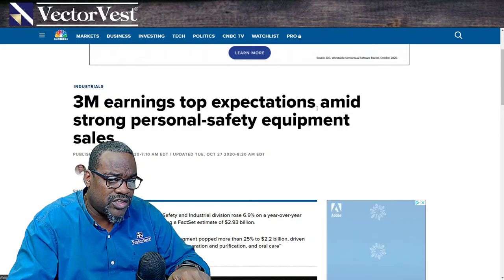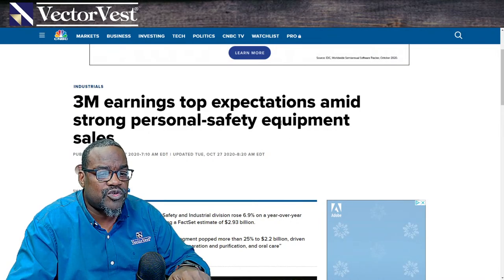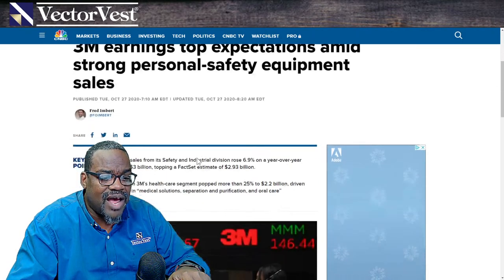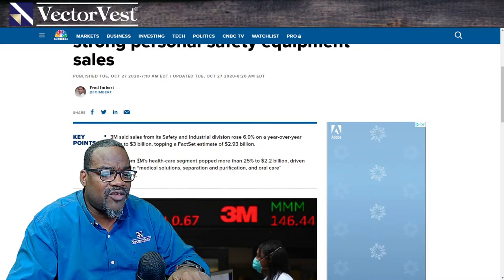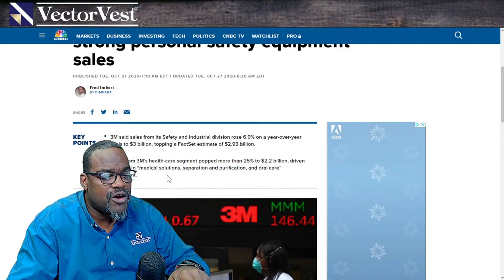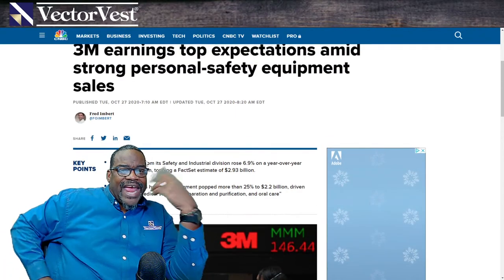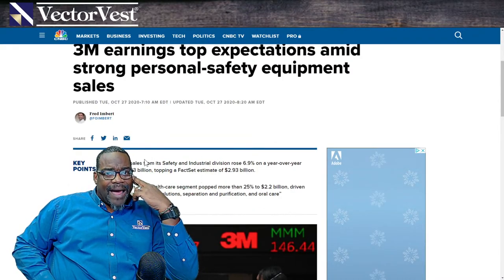3M tops earnings expectations, wow, amid strong personal safety equipment. They're making masks. Sales from 3M's healthcare segment popped more than 25% to $2.2 billion, driven by gains in medical solutions, separation and purification of oral care equipment. So companies that survive anything are companies that can adapt.